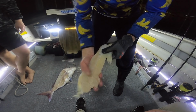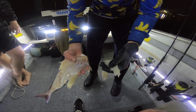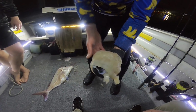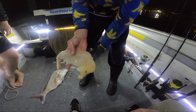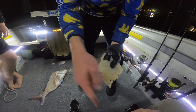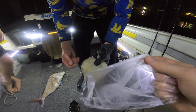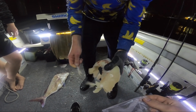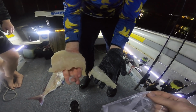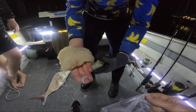Most important part, which I found with snapper, or any fish for that matter, is wash it in salt water. Don't take it home and wash it in the fresh water. It changes the composition of the flesh. Wash it in salt water. I got bags and everything on board the boat, so when we fill it up at the ramp when we get back, wash it all in salt water, whack it in bags, and then it's straight in the freezer when you get home, and you'll find that it looks a whole lot better.